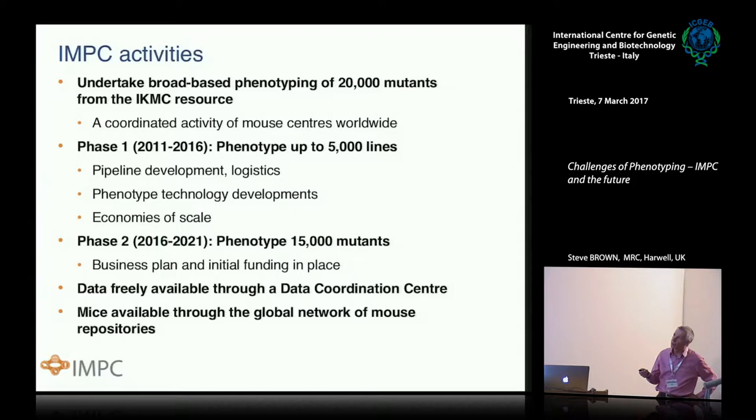All of the data that's being produced as we generate the mutants and we phenotype them, all the data is freely available through a data coordination center that I think Michelle probably mentioned yesterday. The data coordination center is actually at our institution in Harwell, where many of us are from. And all of the mice are freely available as well through a global network of mouse repositories that are associated with the centers where we're carrying out this program.